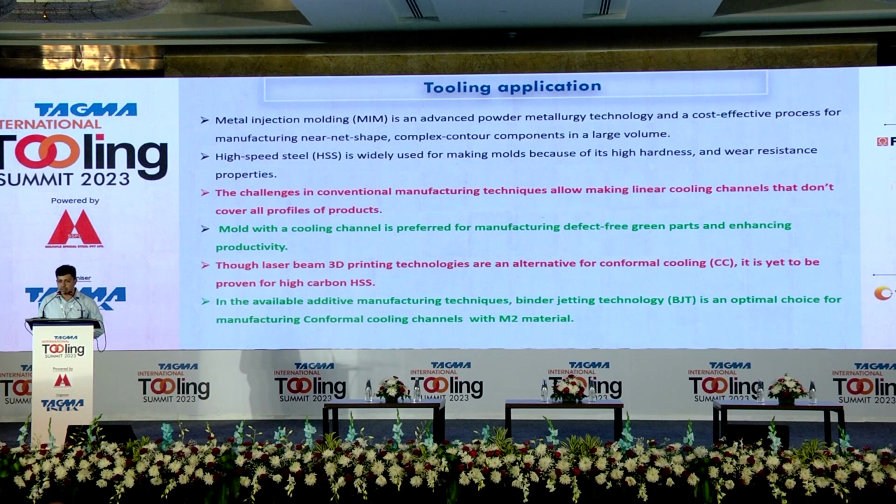When it comes to the cooling lines, they play a major role in getting better part quality and tool life. At Indo-MIM we have been using conformal cooling channels since 2015, which improves part quality and also reduces cycle time. But for the tools, we used a maraging tool steel, where the tool life was very short and the tools wore out faster, at less than 1 lakh shots.